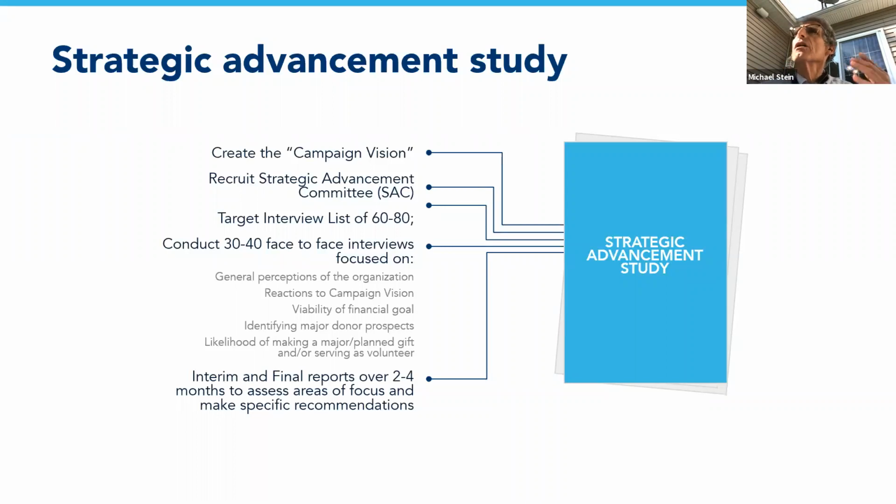We also ask them, what do you think? So the vision will typically lay out, we seek to raise $2 million to do X, Y, and Z. And then we'll say to them, what do you think of that campaign goal? Do you think that's a realistic goal based on your knowledge of this community, of this organization, of this constituency, of this project that we have? Does that sound reasonable to you? And we'll get their sense of that.